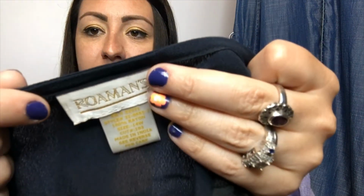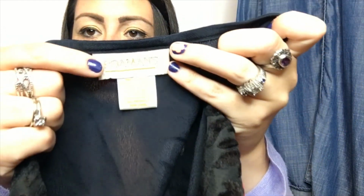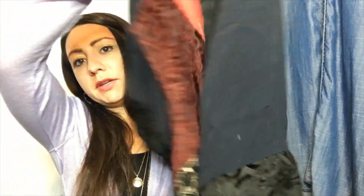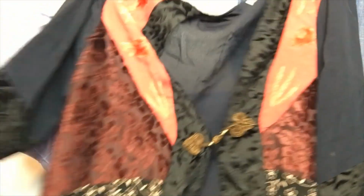Okay, so this is by Romans. It says size 14W. This just reminds me of a kimono. It's a large size, but it's like a kimono, so I'm going to do it. I'm probably going to sell it and just say what size it is, but I'll probably model it myself too. It's a really cool, almost Japanese style. I just thought it was pretty, so I got it.